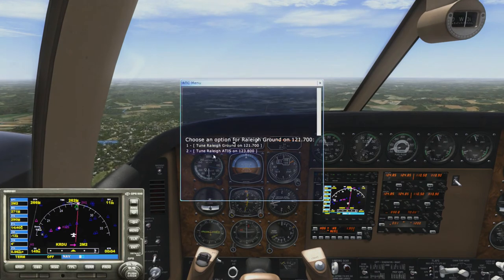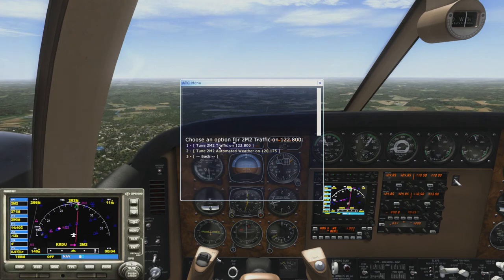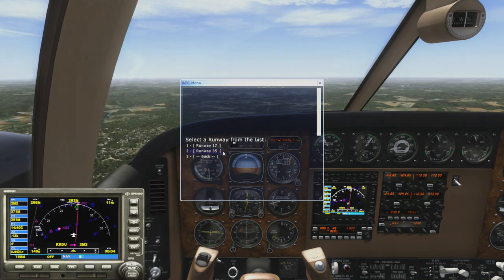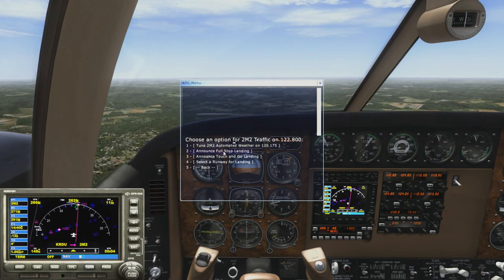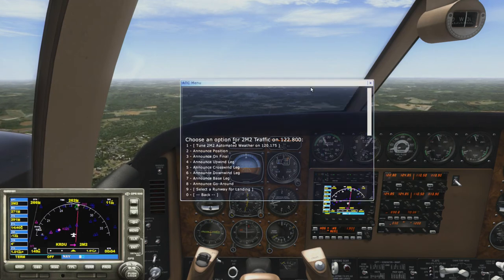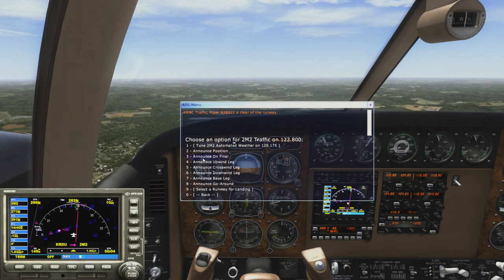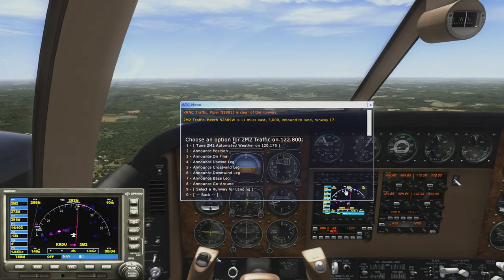Let's set up ATC. The 2M2 Lawrenceburg. There we go. Runway for landing is runway 17. Full soft landing. Wait till we're 10 miles out here. Position. 6 gallons. You know what?